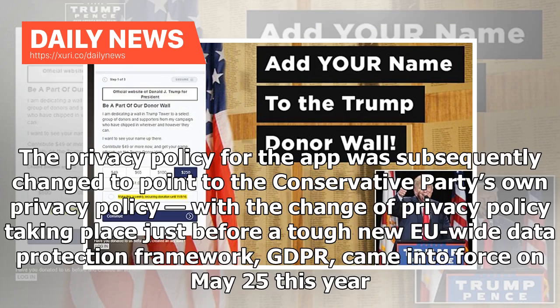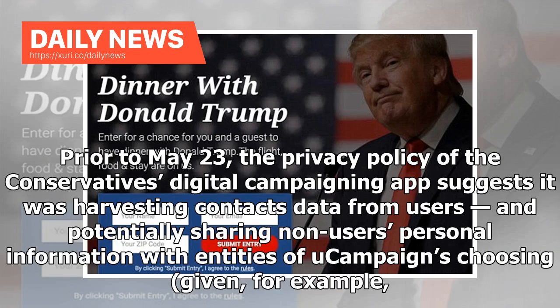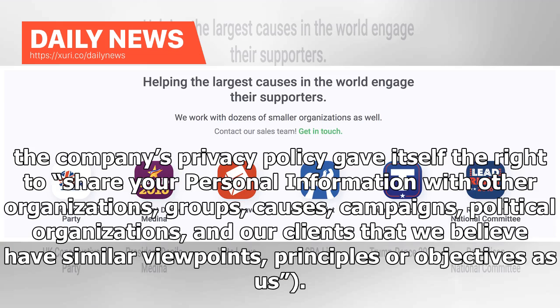The privacy policy for the app was subsequently changed to point to the Conservative Party's own privacy policy, with the change taking place just before a tough new EU-wide data protection framework, GDPR, came into force on May 25 this year. Prior to May 23, the privacy policy of the Conservatives' digital campaigning app suggests it was harvesting contacts data from users, and potentially sharing non-users' personal information with entities of UCampaign's choosing, given, for example, the company's privacy policy gave itself the right to share your personal information with other organizations, groups, causes, campaigns, political organizations, and our clients that we believe have similar viewpoints, principles or objectives as us.